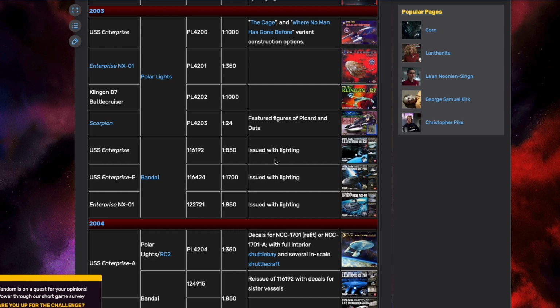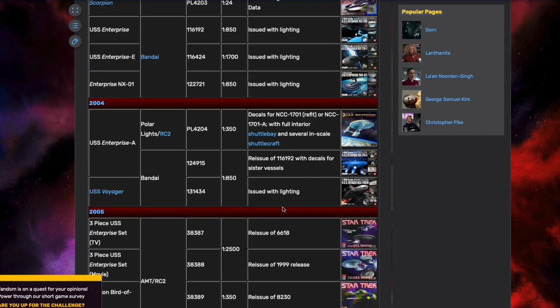Okay, so right now I'm looking at the Memory Alpha article on the model kits, and this is what I see. So I remember '99, as I said, they lost the license, and then in 2003, Polar Lights, which was part of Racing Champions, I believe, released 4 new kits: the 1000 scale Enterprise, the 350 refit, the 350 NX-01, the 1000 D7, and a Scorpion from Nemesis. And that was all under the Polar Lights banner. And then in 2004, under Polar Lights RC2, they released the 1350 refit. I remember reading articles about the development of the 350 refit, and they showed pictures of it relative to the 350 NX-01 that was out at the time.